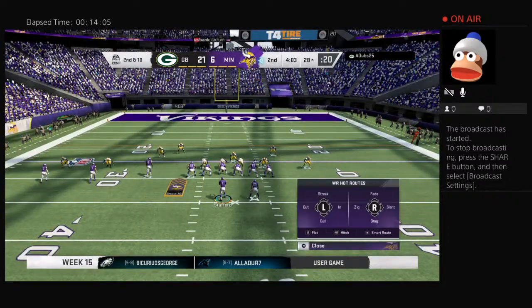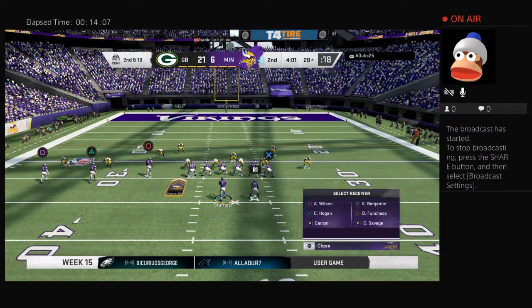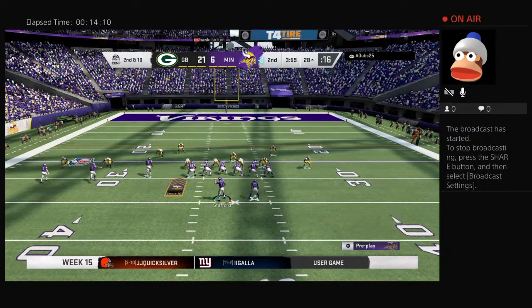Here we go. Watch tight end. Tight end's right. Tight end. 53. Ready. 58. Hey.